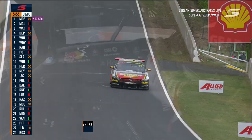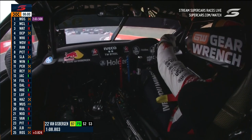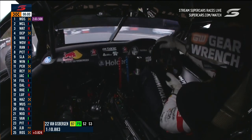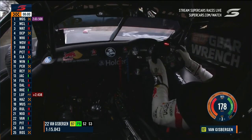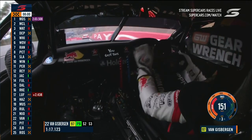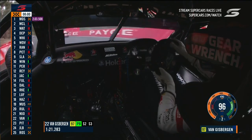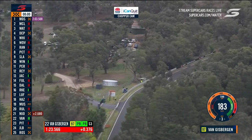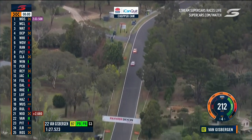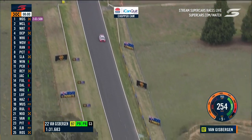So the flag is now out. There are still a heap of people out there to complete their laps. Shane Van Gisbergen, one of them. Here he is at the Dipper. Remember, they made a change to this car and they bolted on some fresh Dunlop rubber. He's sitting down in 22nd. Is traffic a factor? He was just teetering on the notion of sliding in the rear as he came off the elbow. And the Shell car, which was McLaughlin, gives him plenty of space on exit.